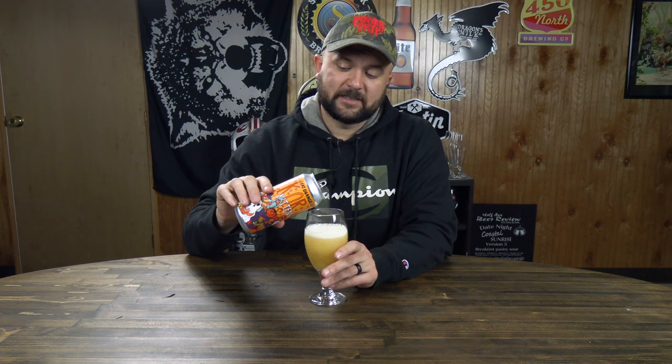Let's crack it. Let's pour it. Look at it. Smell it. Taste it. See if it's any good. This bugger's hazy. Little bit of haze. But it is Connecticut, right? So they don't even have to call it a New England IPA, do they? Because it is New England, and it is an IPA.